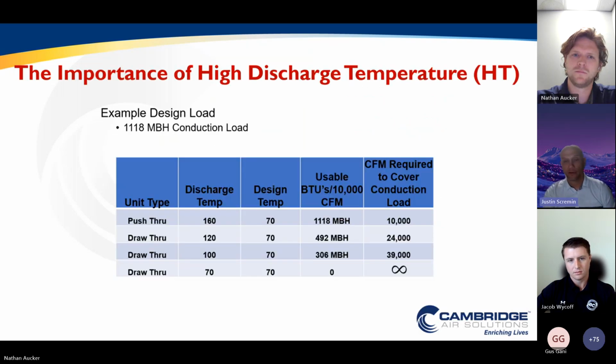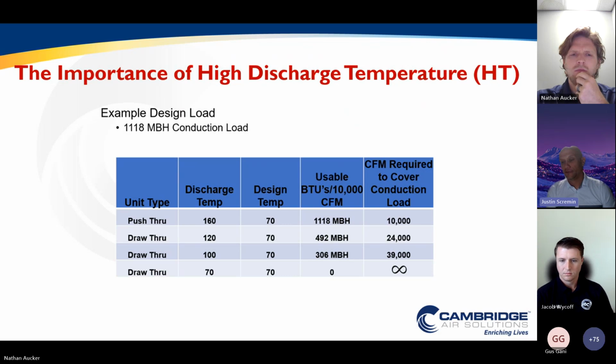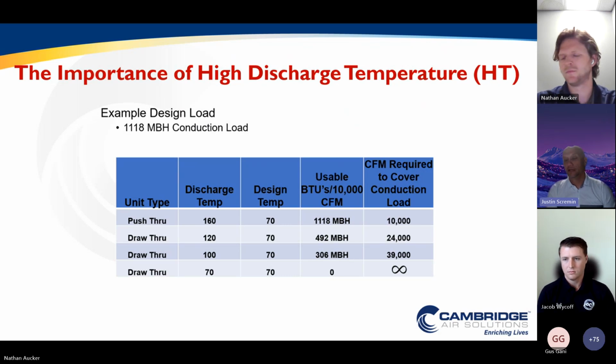So this chart, and then I'm going to hand it back over to Nathan or Jacob, let them keep going. This chart basically reviews what we just talked about. At the bottom, you'll see if I'm bringing in room neutral air, I have 0 usable BTUs left over to heat the conduction load. And so that is going to run for infinity. As we keep raising that temperature, so let's say we raise the discharge temperature to 100 degrees. Our design temp is still 70. We have 30 degrees left over. That gives us 300 MBH.